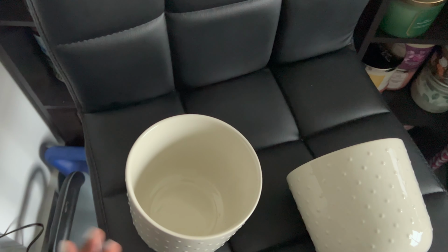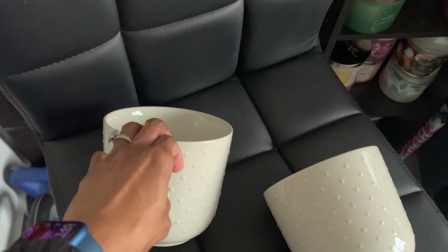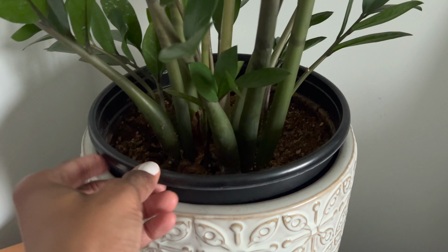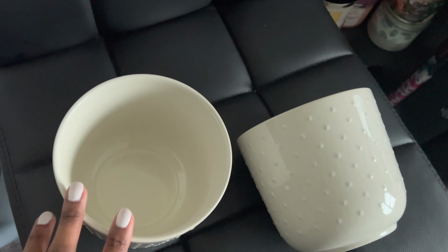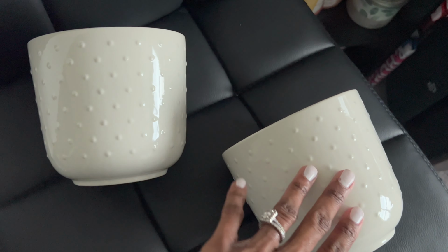I have a snake plant that I'm gonna need to repot and size down just because that snake plant has been overwatered. So I just need to get rid of some of the damaged leaves, and I think I'm definitely going to put it inside one of these. As you can see, it doesn't have a drainage hole, but that's fine because I usually keep all of my plants in nursery pots, kind of like this one, as you can see here. So I don't mind that it doesn't have drainage holes because I rarely plant my plants directly inside of the pot. So I just got two of these.